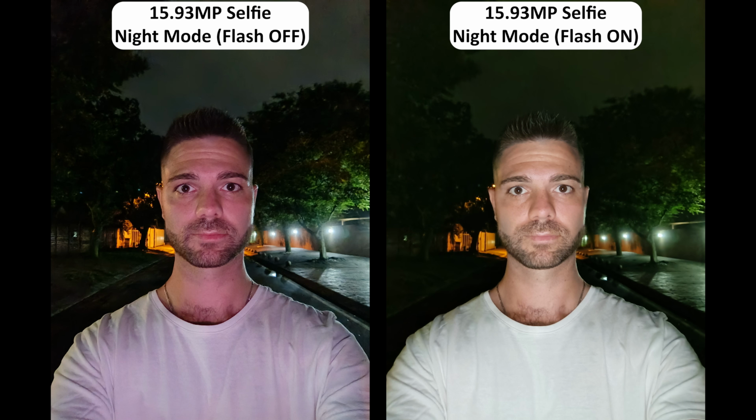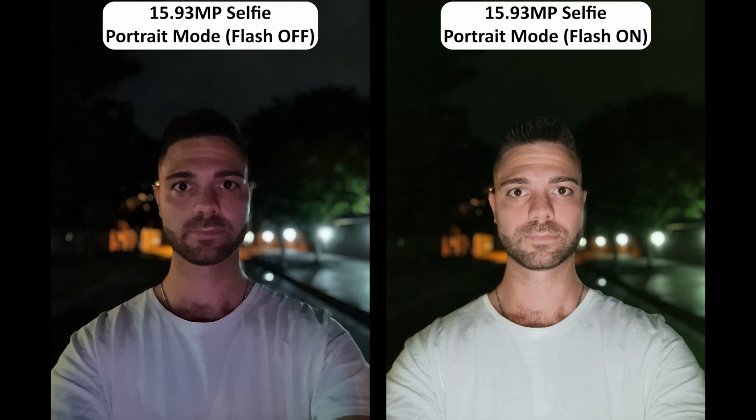Unfortunately, there is no bokeh video mode option or 4K video mode option when using the selfie cam, but at least 1080p selfie video recording is silky smooth at 60 frames per second. Selfie video at night drops the frame rate down to 25 FPS for brighter results, and while selfie pics come out okay at night, portrait mode tends to struggle from time to time. I wasn't expecting 4K selfie video, so overall I'm rather pleased with selfie performance here.